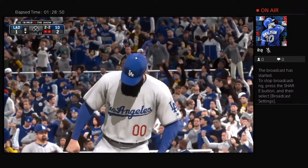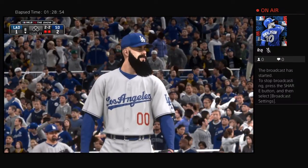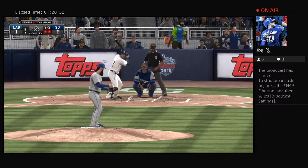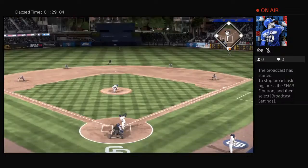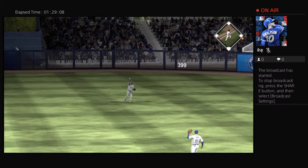And that's the right spot for that slider. Really try hard to tie him up inside. And that's a good job to lay off, too. Come on! Hit hard back up the middle, and that's in there, base hit.